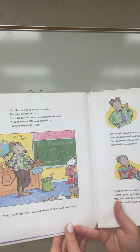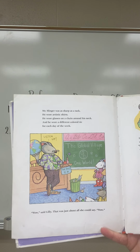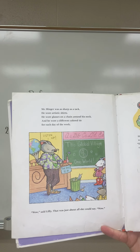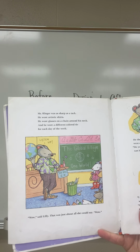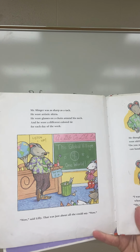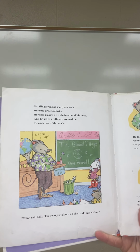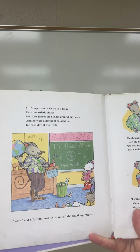Mr. Slinger was as sharp as a tack. He wore artistic shirts. He wore glasses on a chain around his neck, and he wore a different colored tie for each day of the week. "Wow," said Lily. That was just about all she could say.